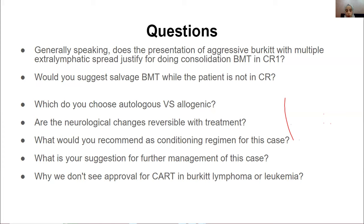So what conditioning regimen would you choose for this patient? You mean if we're going to transplant, without getting into remission, which is going to be tough. But if you do get into remission, a thiotepa-based regimen for CNS penetration would probably be the way to go. Dr. Hegazi, what would you do?